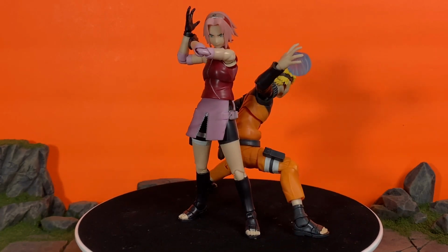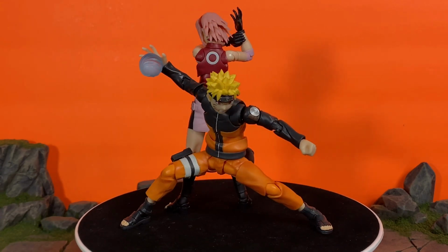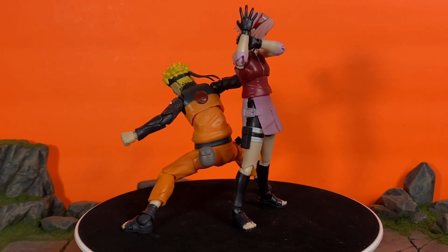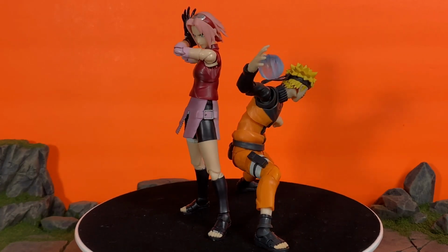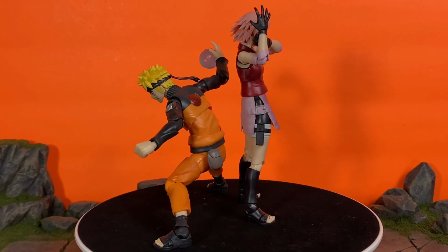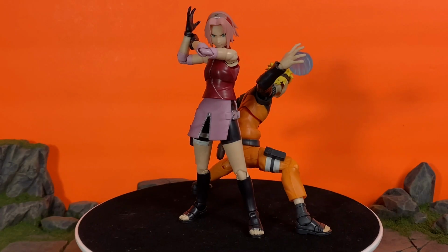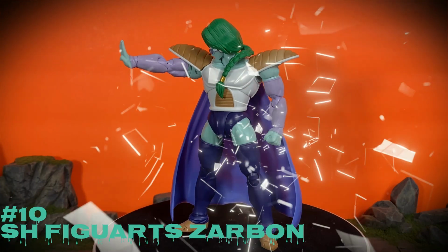I forgot which event. As long as the line keeps putting out awesomeness like these two and being pretty much basic import prices between $50 to $60, that's more than affordable because it's the same pricing as the SH FIGUARTS Dragon Ball line. But that is my 12 honorable mentions. Now let's move on to the main event. My top 10 favorite figures of 2022. And coming in at number 10 on my list is the SH FIGUARTS Zarbon.